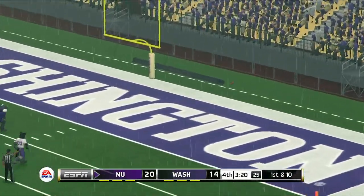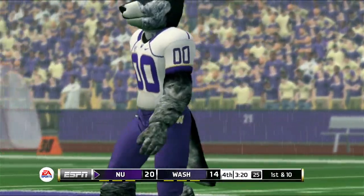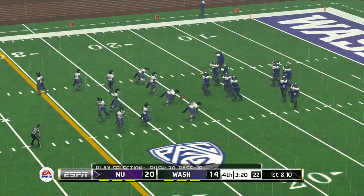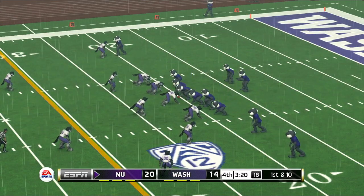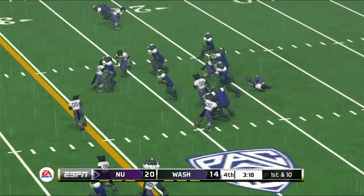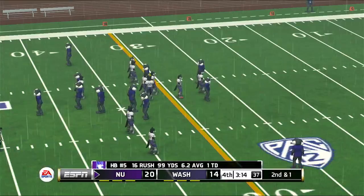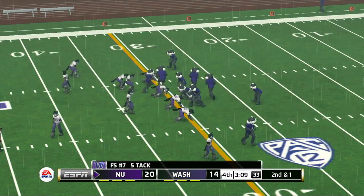This one's going to be down in the end zone for a touchback. You know, this is a real crucial time in the game. It could still go either way. Northwestern with a 6-point lead. Makes it out to about the 29. That brings up second and 9.